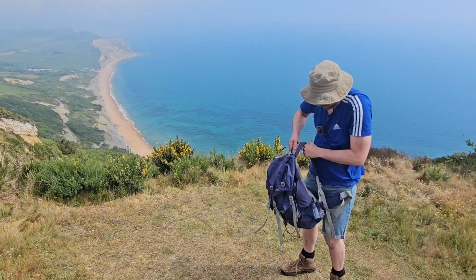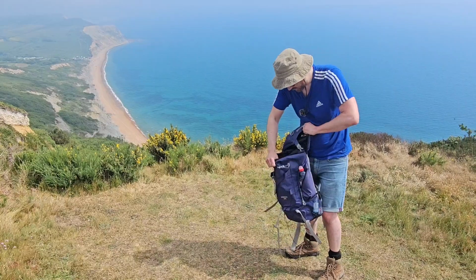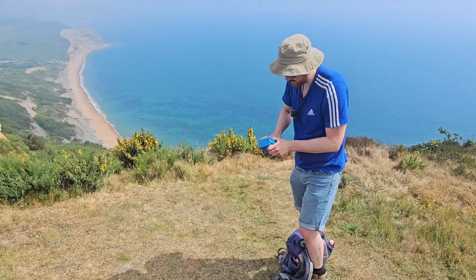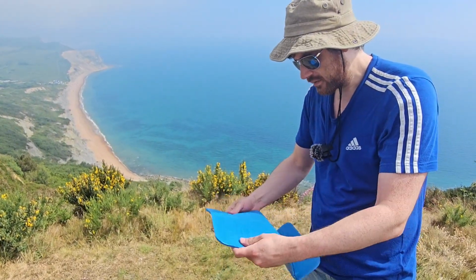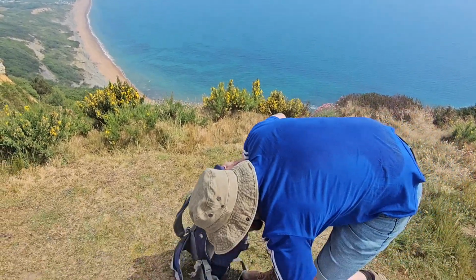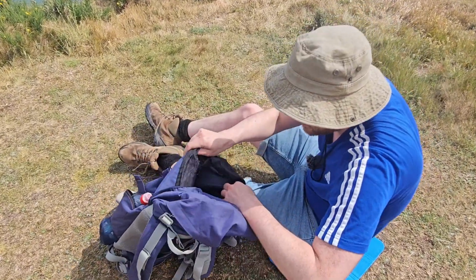But yeah, let's get the lunch all organised. So I've got this with me. This is great because it folds up really small and you unravel it and then you can sit down on this. So even if the ground's a bit wet, you've got that great little seat.